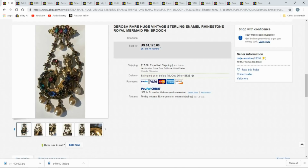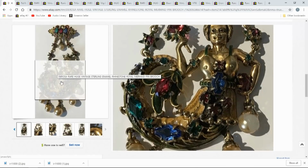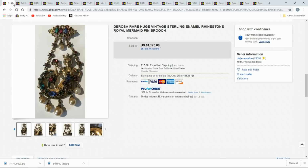Look for the style. Even if this was a new piece not by them, it would still be worth 40 or 50 bucks would be my guess. Even if it wasn't something, a recreation of the original. This is like a 50s version. So anyway, let's move on here.